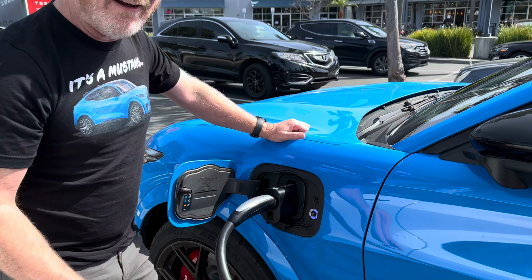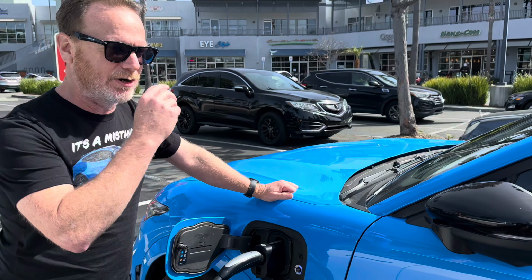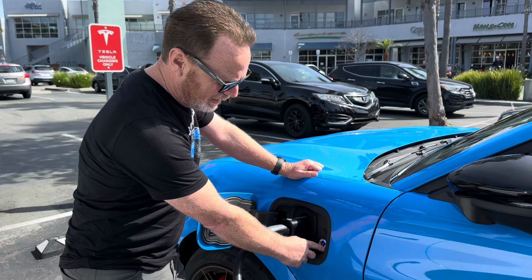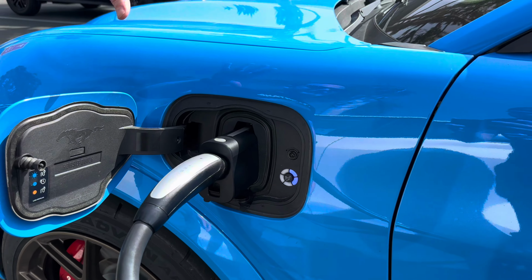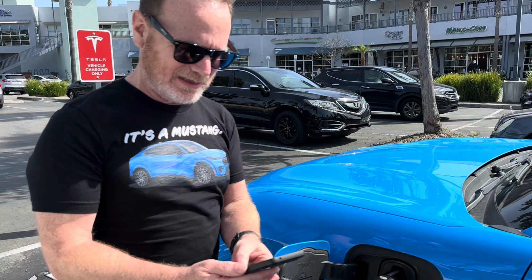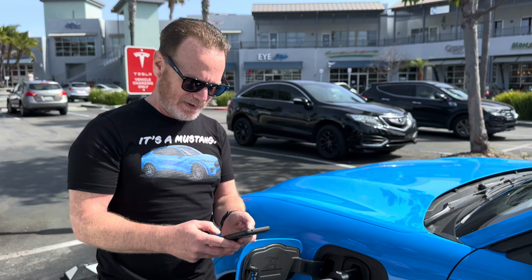Unfortunately, one of the drawbacks of the Mach-E is it doesn't show me my charging speed on the inside. It tells me how long it's going to take to charge, but it doesn't say charging speed. But there's an actual visual indicator here, so I can see when it's flashing, it's charging. You can hear the supercharger ramping up. I can check in my app, which, Ford needs to really get this on the screen, but I can at least look at the app and see what my speed is.